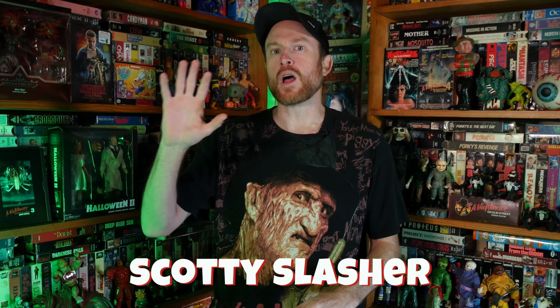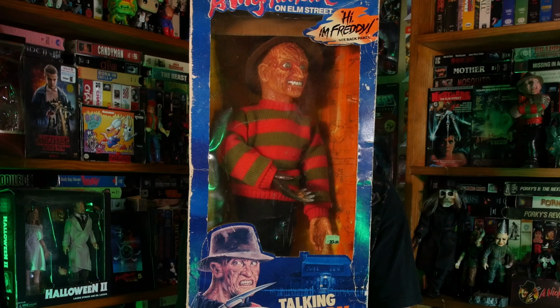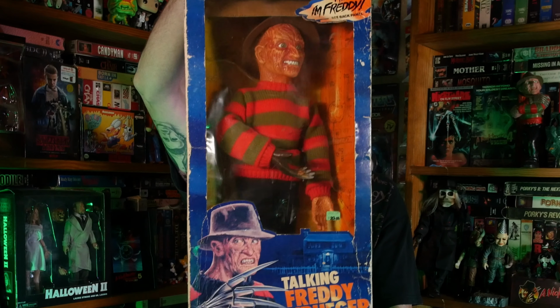This week, I'm gonna be showing off 5 Freddy Krueger items that are in my collection. First up this week is this vintage A Nightmare on Elm Street talking Freddy Krueger pull string doll.